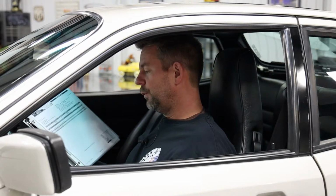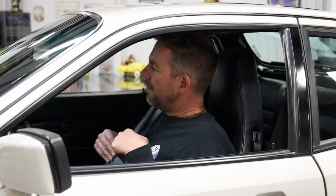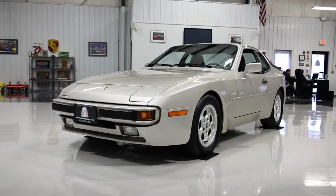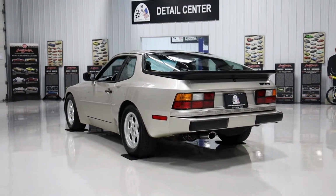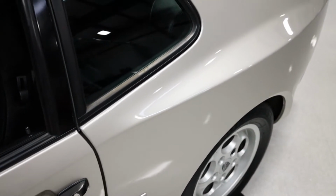So to get into some of the exterior features and part of the presentation here, the outside of the vehicle is in absolutely beautiful condition. The body's beautiful. It does retain all of its original factory paint. This is a very desirable color. It's an absolutely gorgeous color.